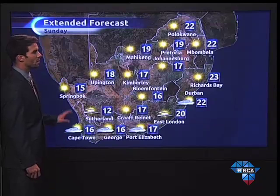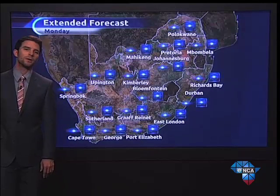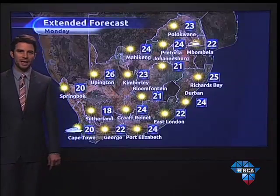Your Sunday extended forecast, finally we start to normalize the weather patterns across the country, at least temporarily. By Monday, we warm things up from there, but we do have another approaching cold front that will impact Cape Town.